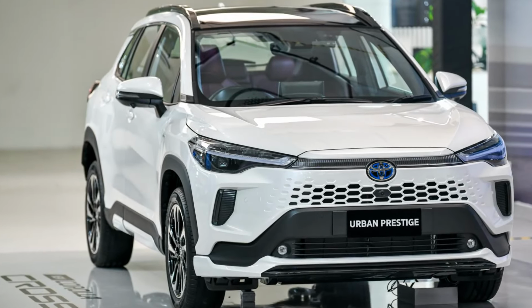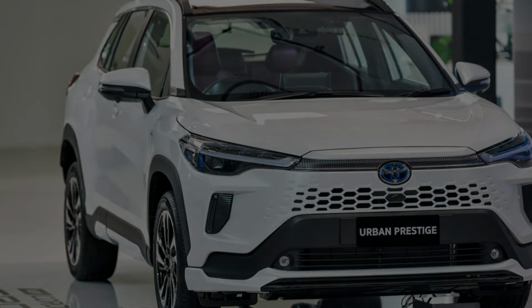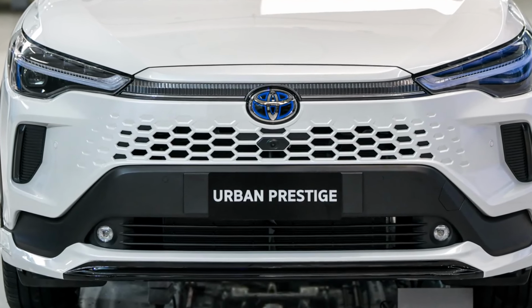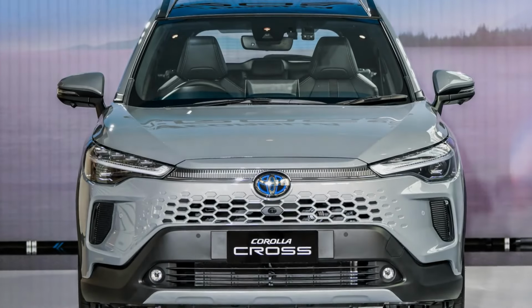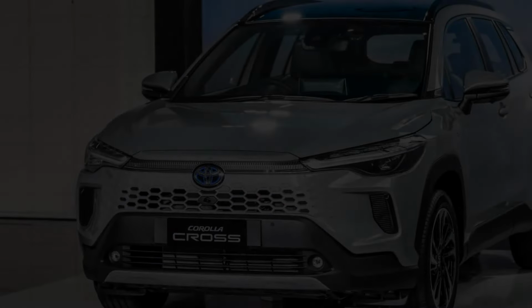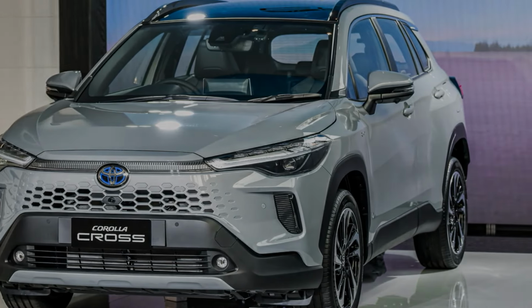power to the front wheels through the Super CVT-i gearbox, while the other three variants have the 2ZR-FXE 1.8-liter engine comprised of a 98 horsepower and 142 Nm combustion engine and 72 horsepower and 163 Nm of torque from the electric drive motor, with power transmitted to the front wheels through the eCVT gearbox.